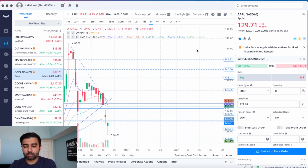Now, a little bit of a red day for Apple. We are down $1.13, which is 0.86%. As we take a look at the way it traded throughout the course of the day, there are a couple things that I really liked seeing in Apple today. So we'll take a look at that, and we'll take a look at a couple other things. So let's get right into it.